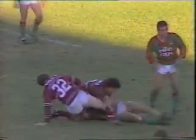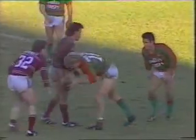Kick by Marty Gergo's deep downfield. Beasley will feel it, runs back into his in-goal area. Now he starts to come out. He's a big lump of a lad, this fella. All of 6 feet, all of 14 stone.